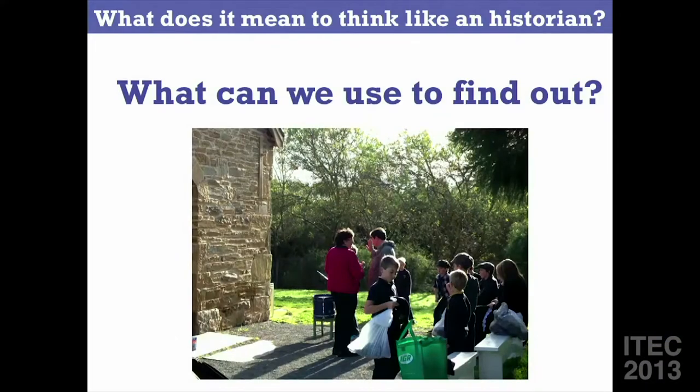And the next thing that historians need to ask is, what can we use to find out? So where can we locate sources that might help to answer and inform our inquiry questions? These historian students might visit the old schoolhouse. They might talk to somebody who knows some information about it, like the volunteer that they're interacting with at the old schoolhouse. They might visit the local community museum and source some documents and photographs. They might access those online.